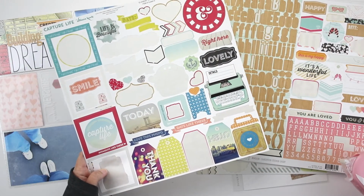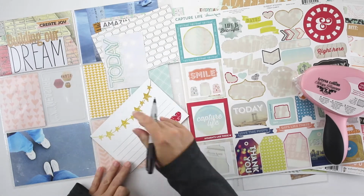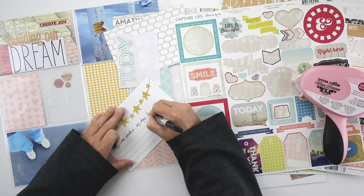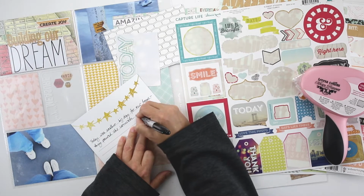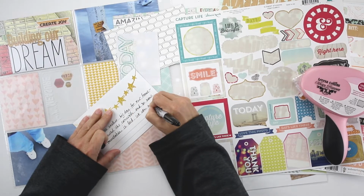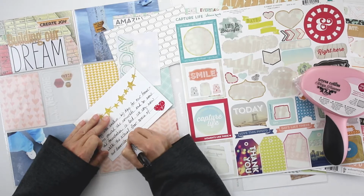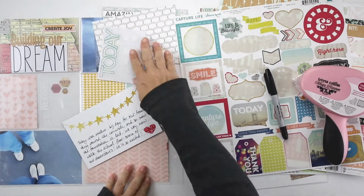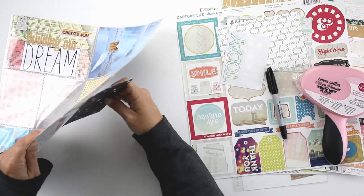I'm thinking about if I want to add anything to that card, and I decide just to add a heart and to let it be just plain. And so I'm just writing about the concrete being poured and how we were able to walk on our foundation that day. And so we were able to sort of pace out some of the spaces and begin visualizing, one more step in it being really real. So, just a few sentences about that, and I'm going to put that away.